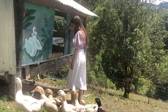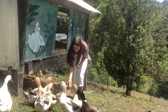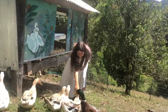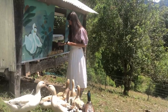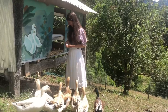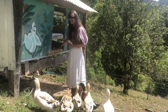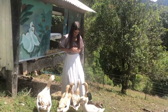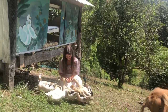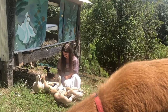The ducks are always so excited to see us. These guys just started laying, so it's super exciting each time we find an egg. One of them lays blue eggs, but we still haven't found out who. In the morning, they get so many cuddles. But Moth always gets jealous of all the attention.